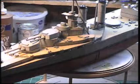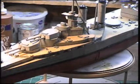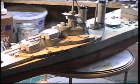And it's a dandy model when it's done. It's made entirely out of paper. And it's a big model, and it's going to be a fun finish-up project.